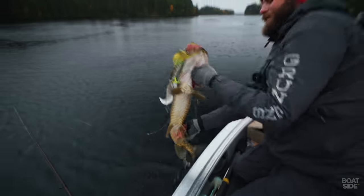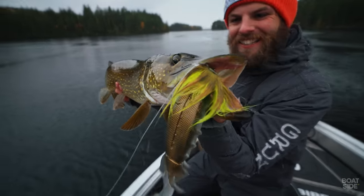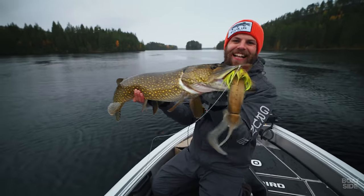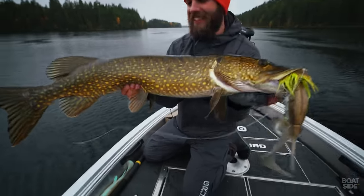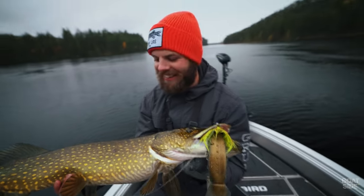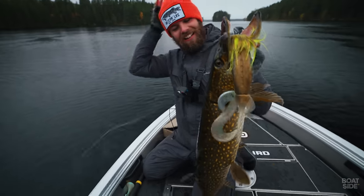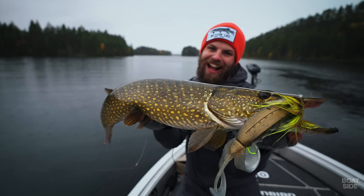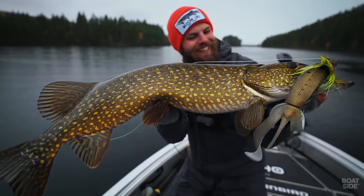There we go! First pike of the trip, man! Look at that! On the twin tail! Oh, second cast, man! What is this place? What is this place, for real? The condition, too. Look at the color on that fish! This one is like never touched before. This one has never been hooked. Look at that! I can't believe this! Oh man! What a start! I'm shaking! What a start!